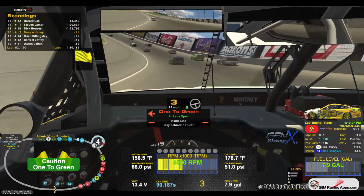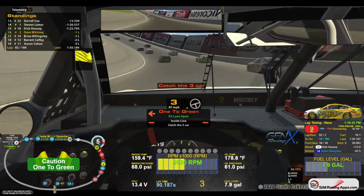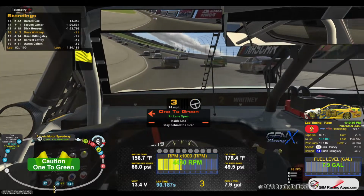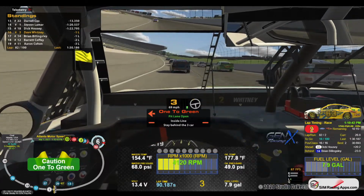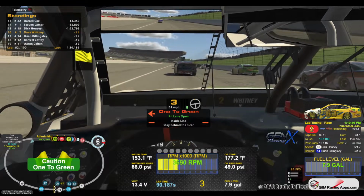Okay, first car lap down. If we have another caution, I should be lucky dog. Should be starting behind the three. Restart in 16th here. Well, better than 20th, I guess. And I suspect we're going to see some action.